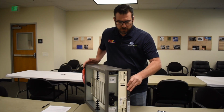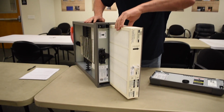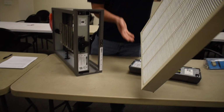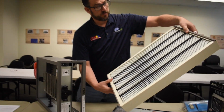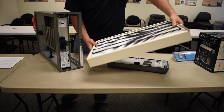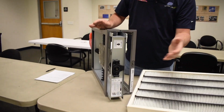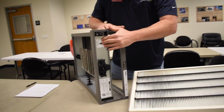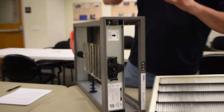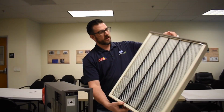And I'll show you how we do the maintenance on this. There's a little thing right here. You pull that out. This is the filter. It's very robust. It's very strong. It's not flimsy in any way. You can tell just by feeling it. It's a nice filter. And this can be pulled out and cleaned if necessary. I'm not sure what the maintenance instructions on that part are, but this piece here just gets replaced. And it fits right back in.